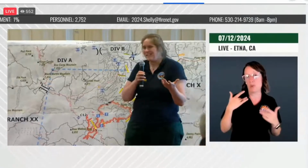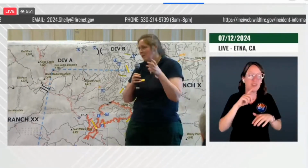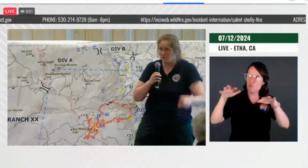Also, even if they did come with moisture, the fuels are so very dry following this heat wave. Even the areas that did get some rain would still be very critical, depending on where the lightning strikes were.